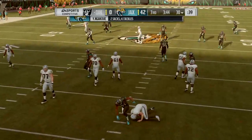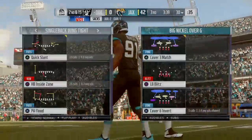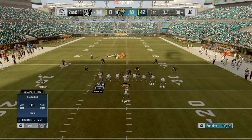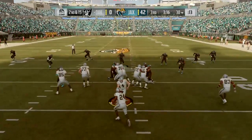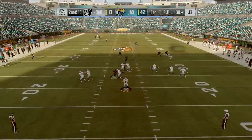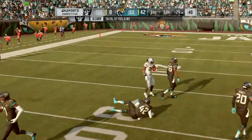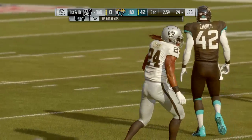Jaguar pressure and a Jaguar sack. Yannick Ngakoue in there to pick up his 2nd sack now of the afternoon. This player is disruptive in all phases, whether he's going upfield, coming underneath, you name it. He's a big-time guy you have to block. Here's Carr to throw, eluding the pressure right. Oh, now he'll try and chuck it deep left side, and that's caught inside the 30. A big play that time for the Raiders, 41 yards.